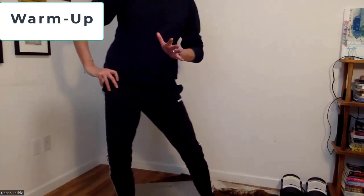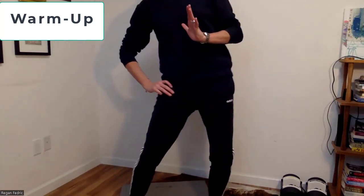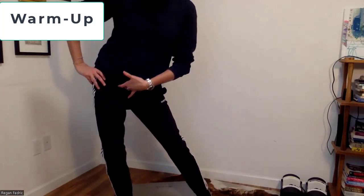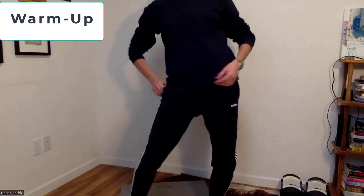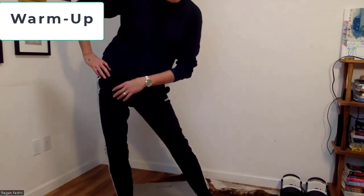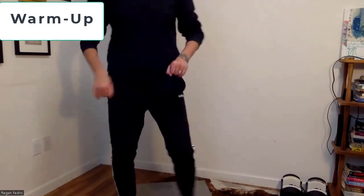Let's just do 2 more, focusing on that center body, hips, the pelvic floor area, core. This is especially great for the hip joints, range of motion in the hips, and the pelvis. Okay, great, stop there.